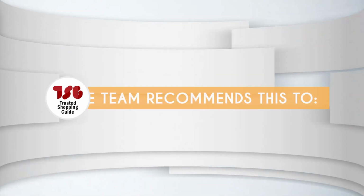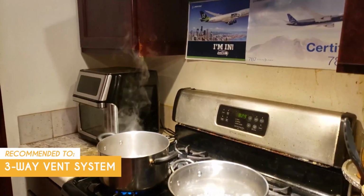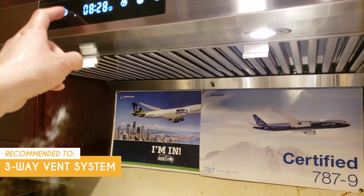The Trusted Shopping Guide team recommends this for someone who wants to get creative with the way they clear out air, since this model has a 3-way vent system.